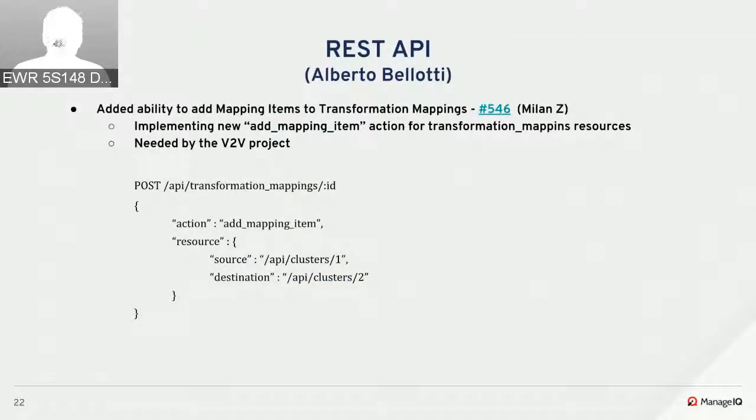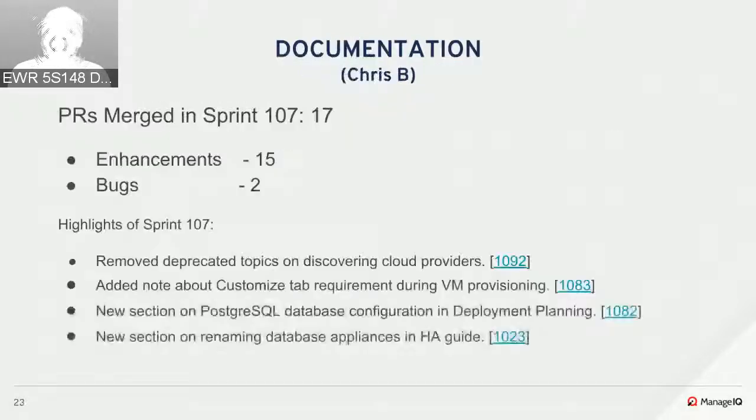Thanks, Joe. Yeah, for this sprint, Milan made an enhancement for adding the ability to add mapping items to transformation mappings. That's introduced via a new action, add mapping item to the transformation mapping resources. And again, that's needed for the V2V projects. And here's an example of the post for that action. And that's it for the API. Next.